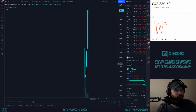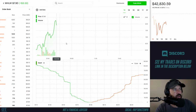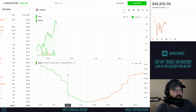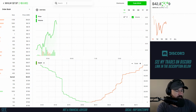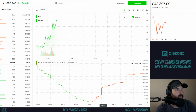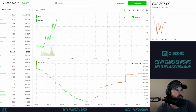Robinhood now at 42. We're seeing here 17 million shares traded. Robinhood, Wilhelmina, one that we're seeing earlier, is now selling off, and we see some support at 7.60 potentially. Doesn't mean that the move is over and it can continue higher. Let's look at level 2 for Robinhood. We see a wall here of selling on Robinhood at $43.